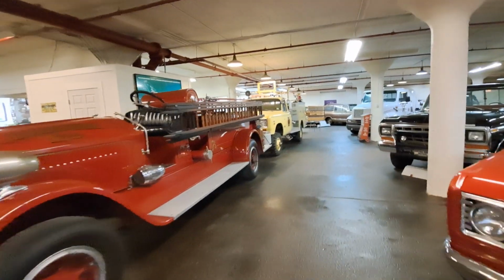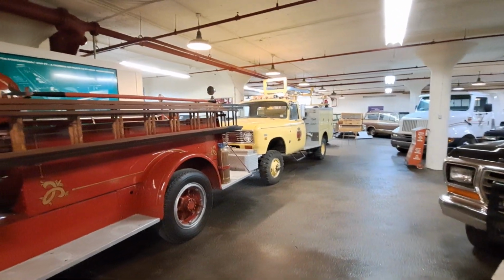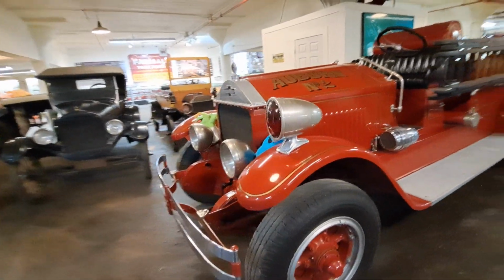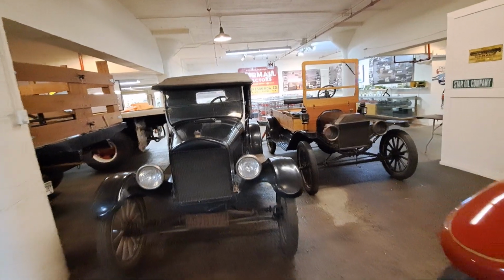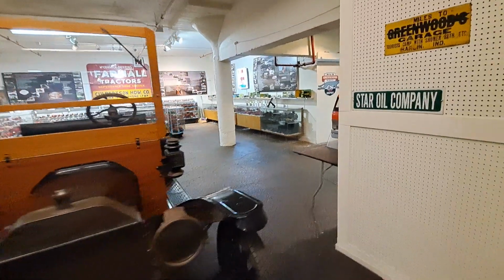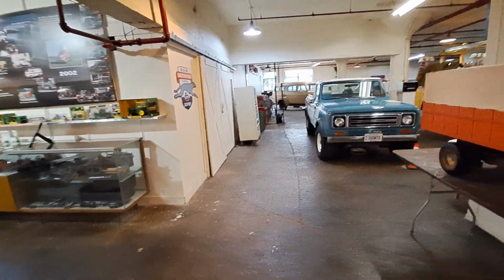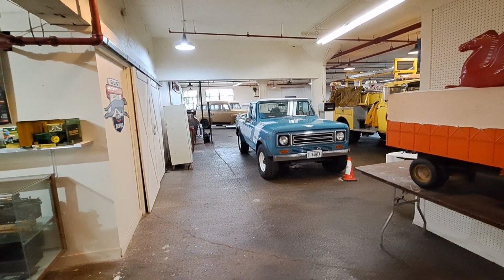Got a couple fire trucks here, International one on the back. We got a lot of Internationals here, different models and years. This one's American LaFrance fire truck. Got a couple Model Ts here. All kinds of die-cast tractors and stuff over there. Oh, look at the International Travelall back there, and here's a Scout up closer.